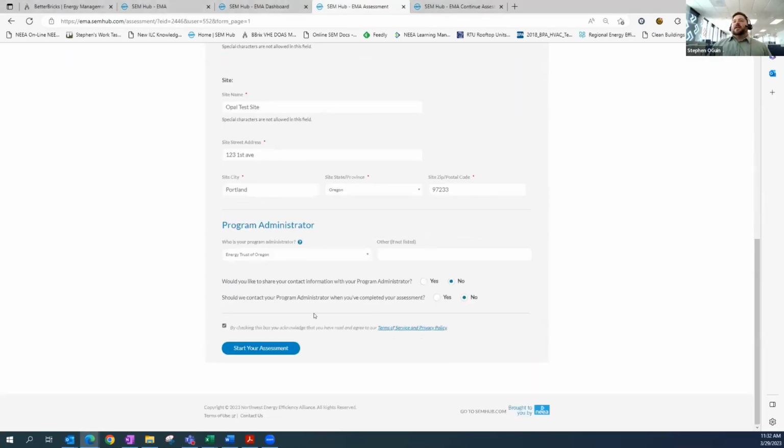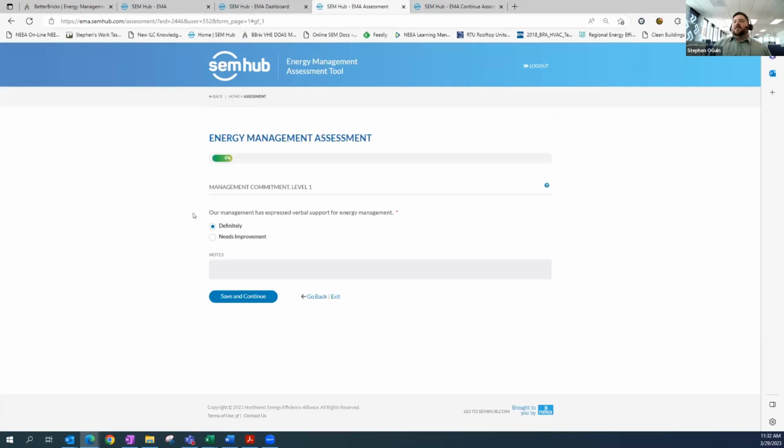So once we get that site information populated, then we start the assessment. And when you click this button, it will jump you in to the beginning of the assessment at question number 1. And how this tool is designed is there are 12 components of energy management. This one is called management commitment, and each component is broken out into 5 levels. And each level has between 1 question and up to 3, I believe.